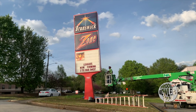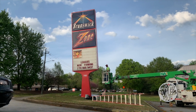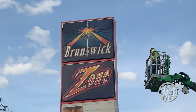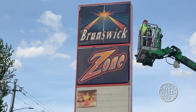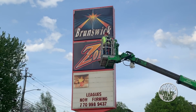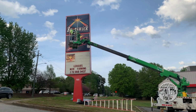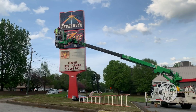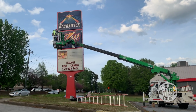Okay, the Brunswick Zone is gone from the north side of the sign. Now he's got the things on the south side to take care of. Here we are, it's Thursday, April 11th. I think today's the 11th, 2019. And at long last, the sign is coming down from in front of Brunswick Zone Roswell, as the place has been renamed Bowlero Roswell. Shortly after they get these signs down, they'll be putting the new ones up. And they'll make sure that they light up like they're supposed to.